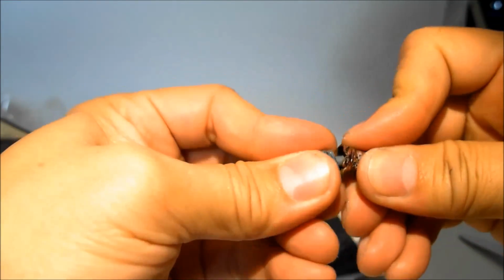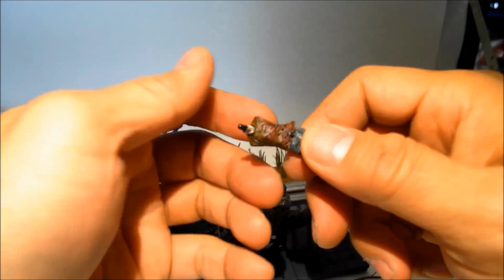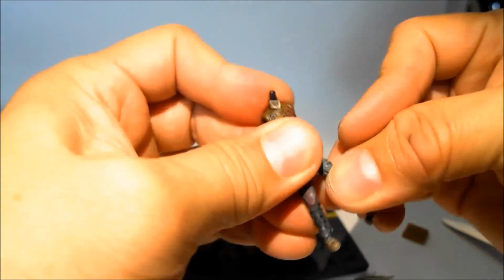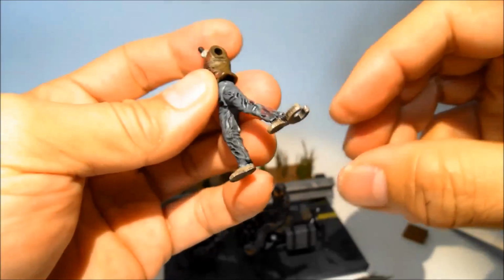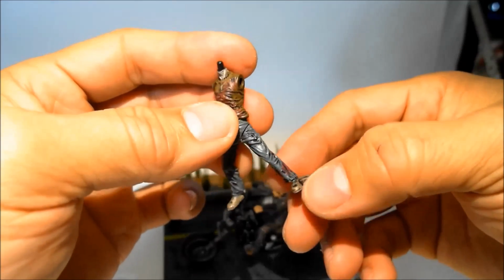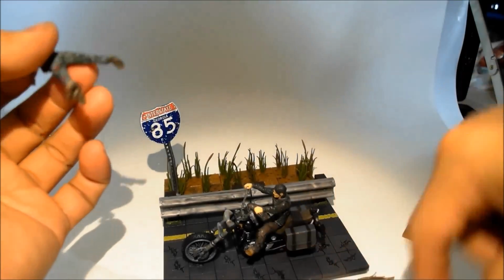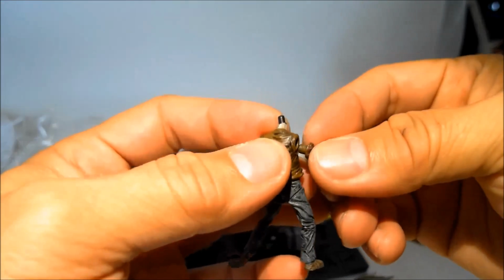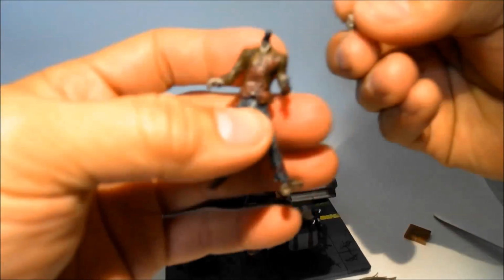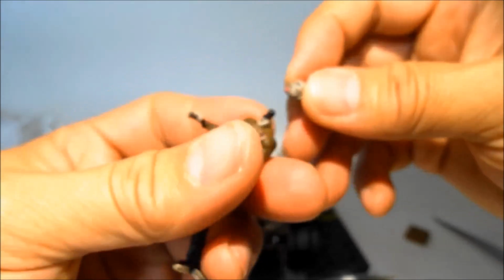So again, like I said, these aren't easy to put on. They're not the easiest guys to assemble. So you kind of have to be ready to push really hard and get them on. But they're pretty durable, so you don't have to worry about breaking them if that's a concern. So there we go. Putting on the arms. I love these guys. These are so cool. Alright. And I mean, just look at that head. That's awesome.